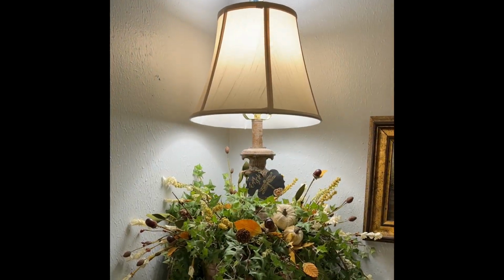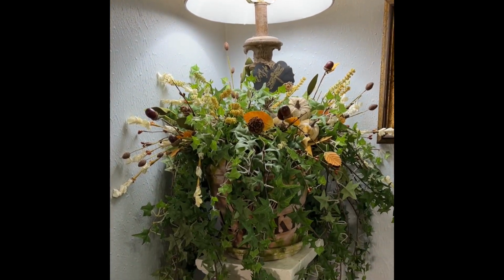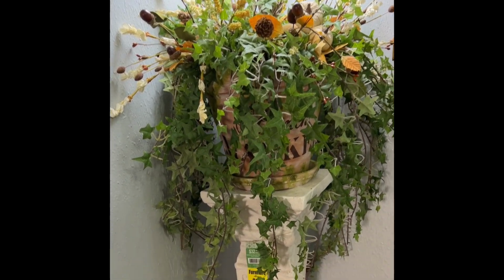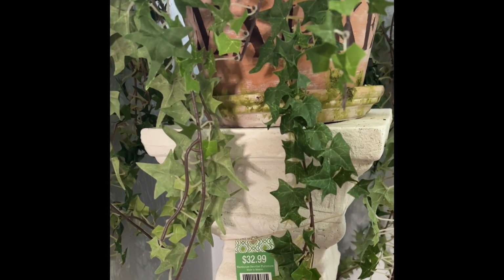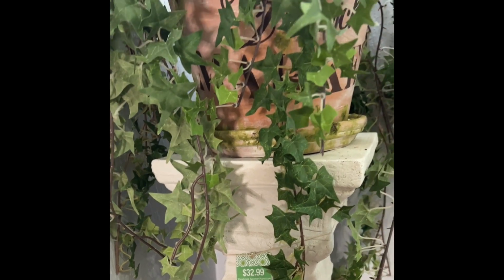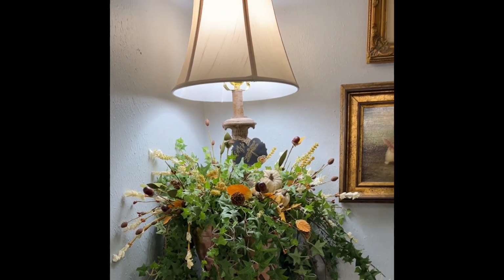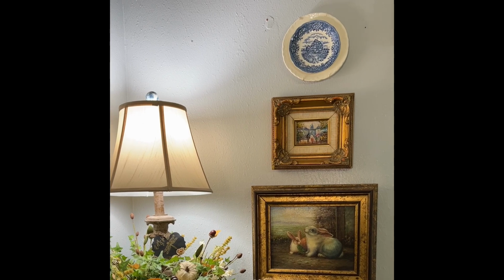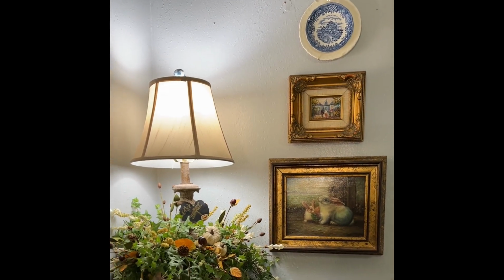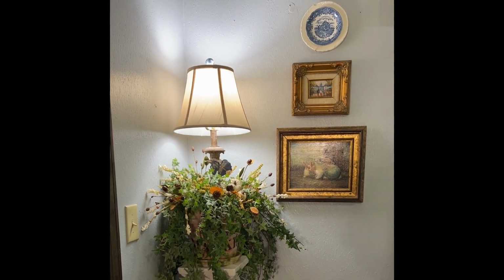The breakfast room needed more light, but I didn't want a swag lamp in the corner or a floor lamp, and there certainly wasn't room for a table with a lamp on it. So I purchased a very tall and pretty column or pedestal, whichever you want to call it, from Hobby Lobby, and you can see the price tag on it. And then I added a lamp inside a terracotta pot with some greenery and fall touches, a blooming lamp, if you will, plus it adds to the garden feel of the space. The lamp also has a blue and white finial at the top for another touch of blue and white, and you'll see more close-ups of that in a few moments.